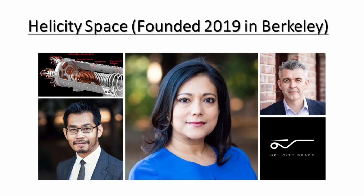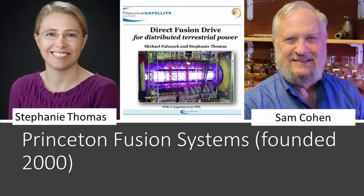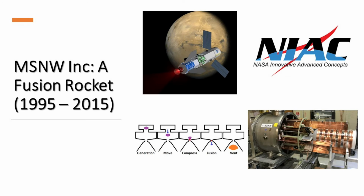There's also the Princeton field reversed configuration approach that's being commercialized into a fusion rocket by a company called Princeton Fusion Systems. I'm going to talk about their stuff in more detail in the plasma structure chapter. There's an approach developed by MSNW, which is a company in Seattle, Washington, which may be defunct now. But I'm going to talk about them, also the history of their work, in the plasma structures chapter.